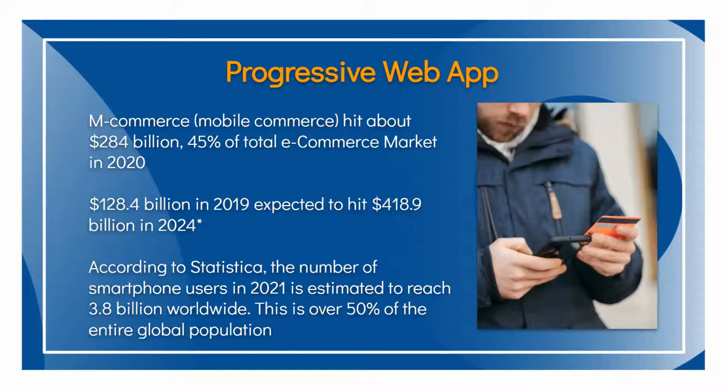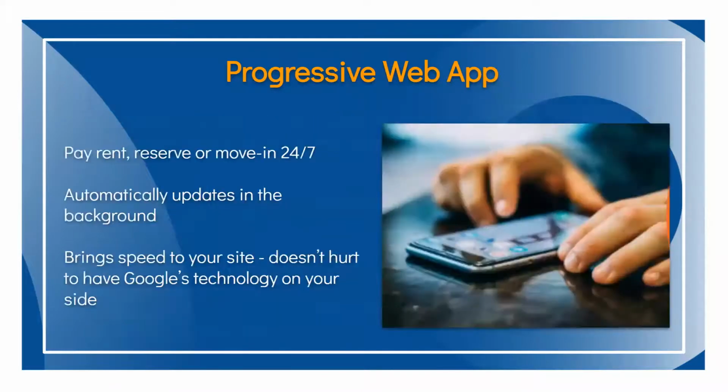And in just 5 years, it's estimated to hit $418.9 billion come 2024. By the end of this year, Statista predicts over half of the world population will have a mobile device. So what does that mean? Mobile phones are everywhere, and contactless has moved from using a desktop to a smartphone device. Stay ahead of this trend, and it's important to provide your storage services on a mobile device.